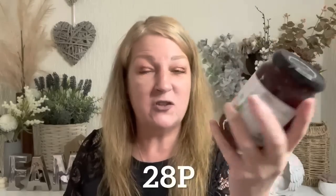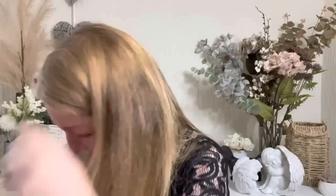Oh, and then I bought myself a pot of jam for when I want to have some toast. But I just got this cheapo strawberry jam. I'm not fussed whether it's cheap or not, you know what I mean? It tastes nice, so I went for a cheapo one. So happy with that. I can see that fly around me somewhere. It's probably interested in my lettuce.